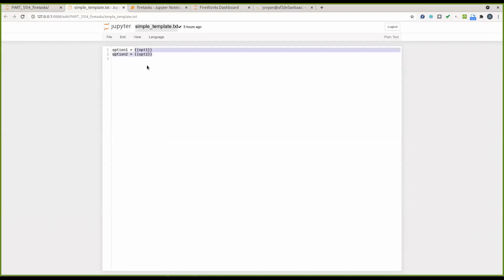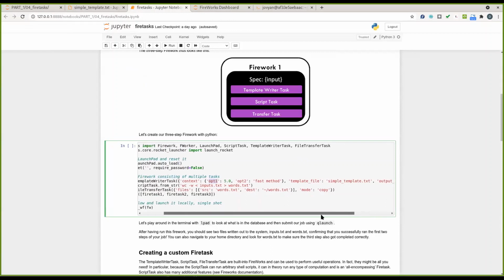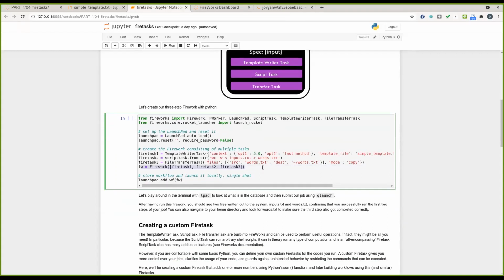So these two should be replaced. And then the output file will be inputs.txt. Okay, and now the next task should count the words in inputs.txt and pipe this to words.txt. Okay, and last task in this firework is to transfer the words.txt, so the number of words in the inputs, to our home directory. Okay, so we create the firework with the 3 fire tasks. Okay, and we add it to the launchpad.